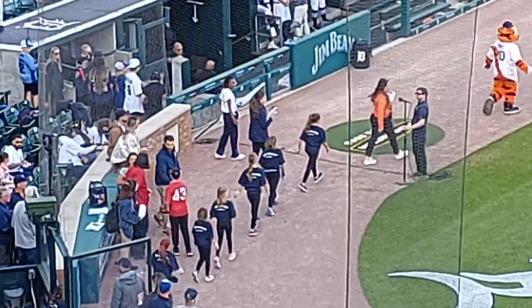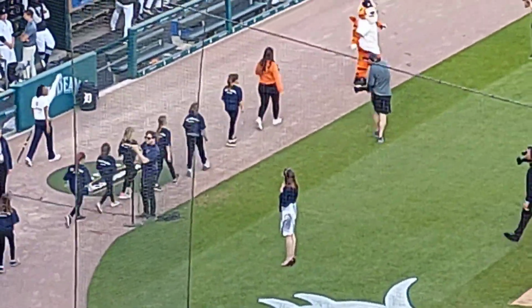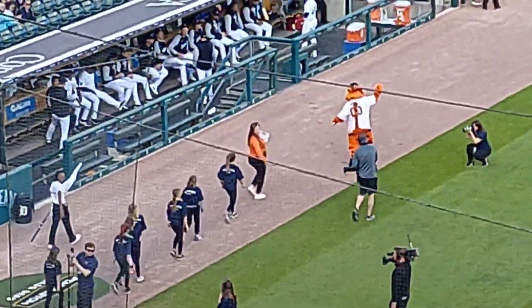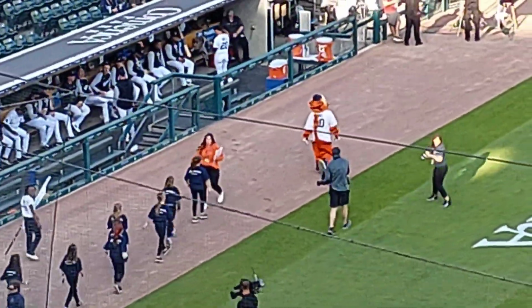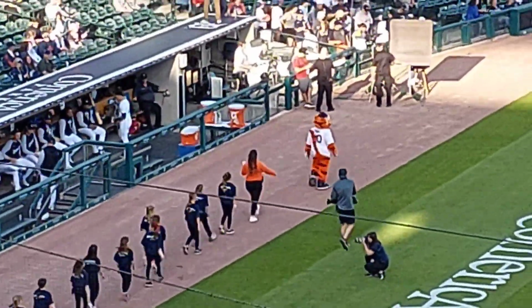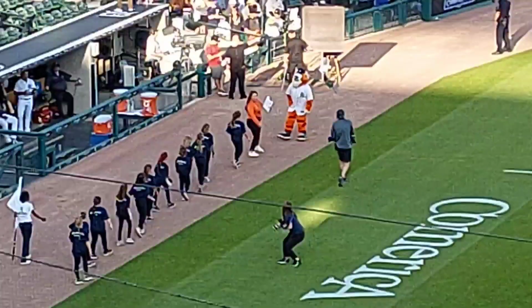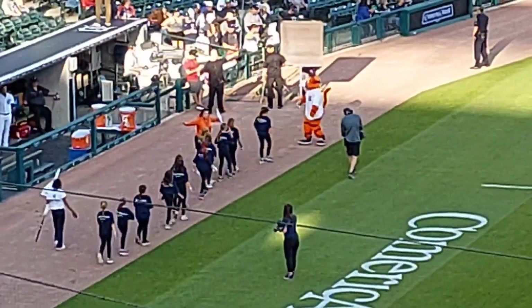The first game played at Comerica Park was on Tuesday, April 11, 2000, with 39,168 spectators attending. It was a cold, snowy afternoon. Temperature was 36 degrees Fahrenheit. In the game, the Tigers beat the Seattle Mariners 5-2. The winning pitcher was Brian Moeller.